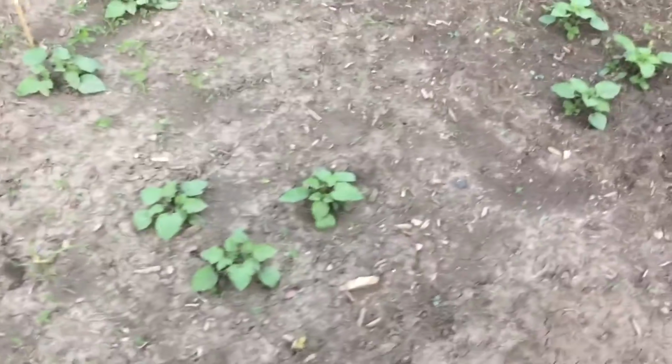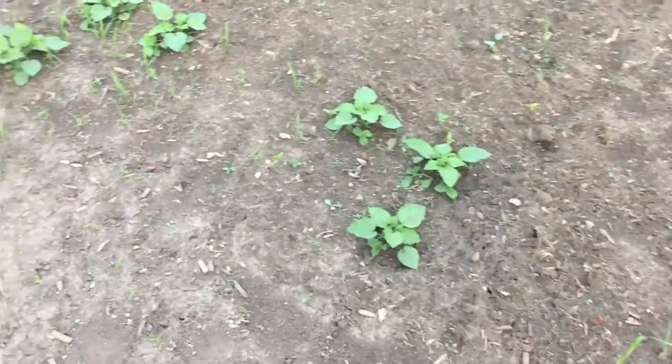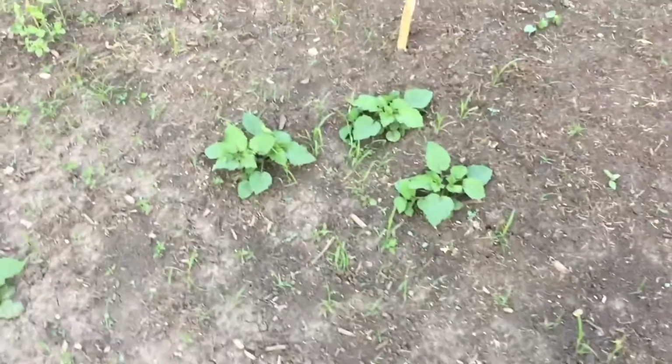Look at the ground cherries. Ground cherries are doing very nice. We're gonna have a lot of ground cherries once these get into full speed and start spreading like wildfire.